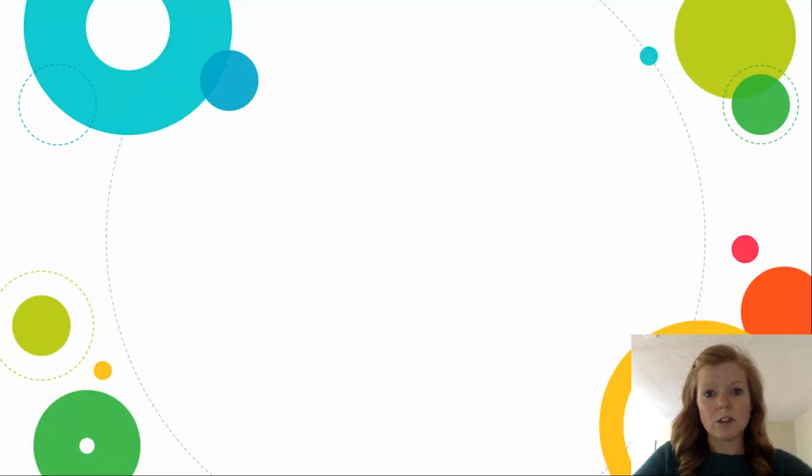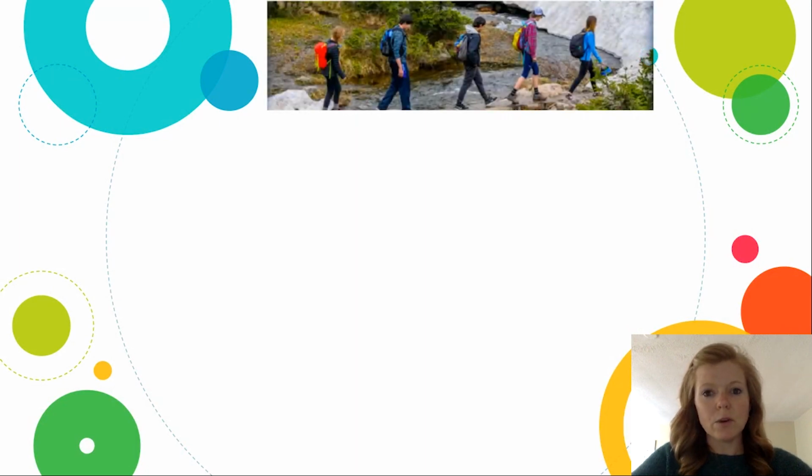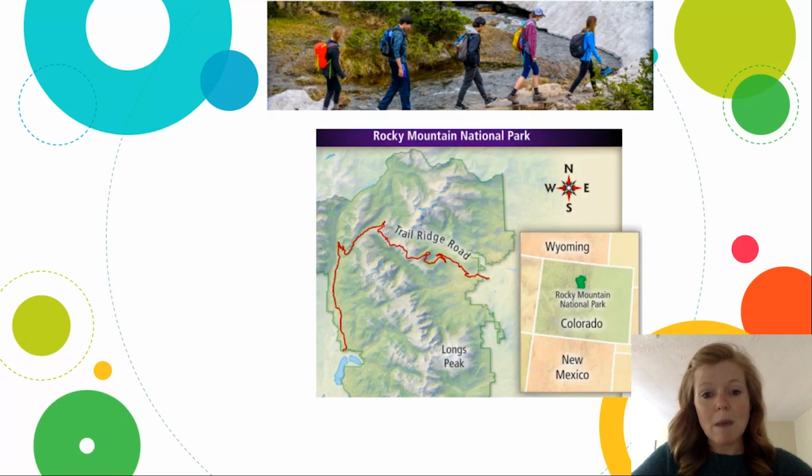So let's think back to our story. What were the point of view of the hikers in this story? Remember, they were exploring different mountains, and there were lots of different hikes for them to take. Do you remember in this story the location of where the Rocky Mountains are? That's right. The Rocky Mountains start all the way up in Canada and go down south and end in New Mexico. But the national park, which is the best part of the Rocky Mountains, is located in the state of Colorado.